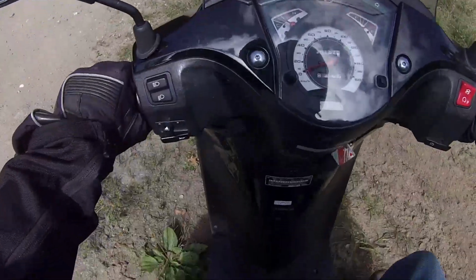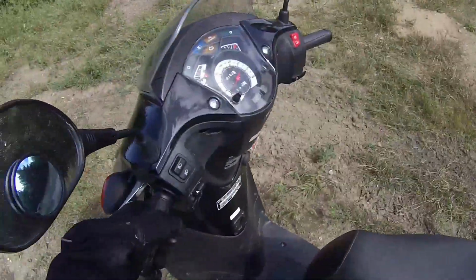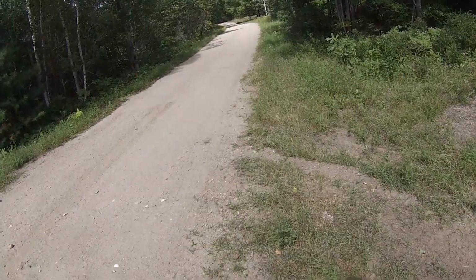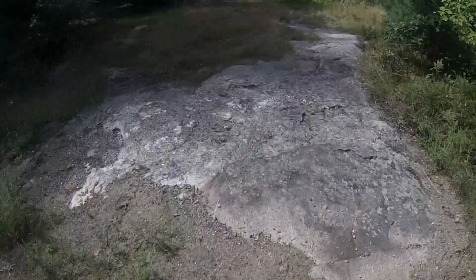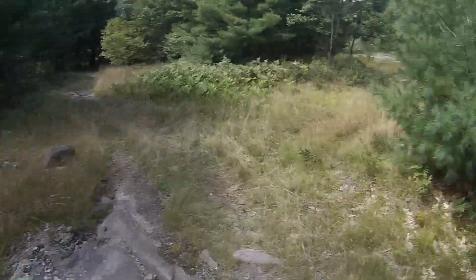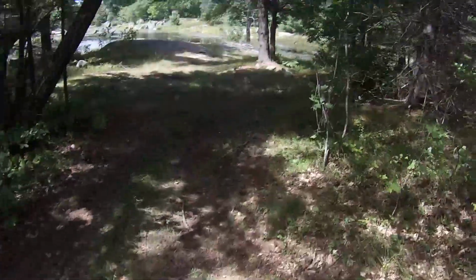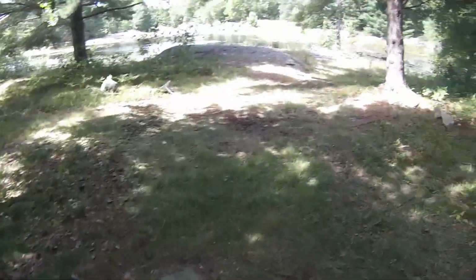But here I stop because I see a trail off to the left here, and because I see a few rocks, I walked down just to check out the situation and see where it went. And this is where I went. I don't think this small pond has a name, but it really is a beautiful little area.